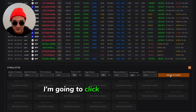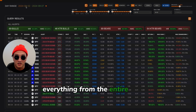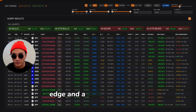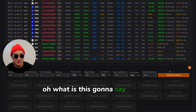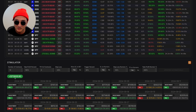So right, I'm going to click this button in a second. Remember, we're looking at everything from the entire month of September, not considering position or anything like that. We're just looking for alerts with probability, edge, and a 40% plus win rate. What is this going to say? What is this going to say? Click the button. Oh, well, that's pretty good.